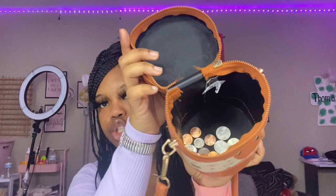This is what the inside looks like. It is super deep. You can fit things in there like your phone and a little small wallet or something. Lip gloss, keys. Yes, you can fit all that in this little purse. And it comes with a detachable strap as well, if you want to wear it as a crossbody, or you can wear it as a handbag. Super cute, it has this little soft leather material. I wore that purse a lot too.